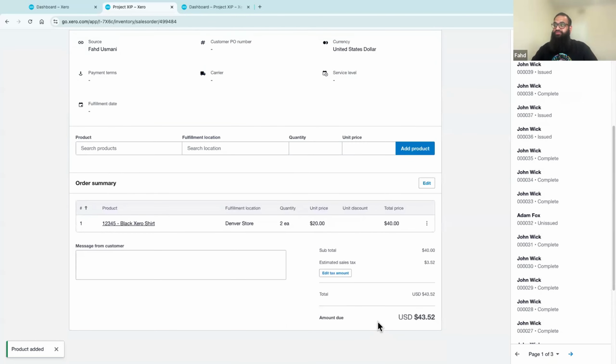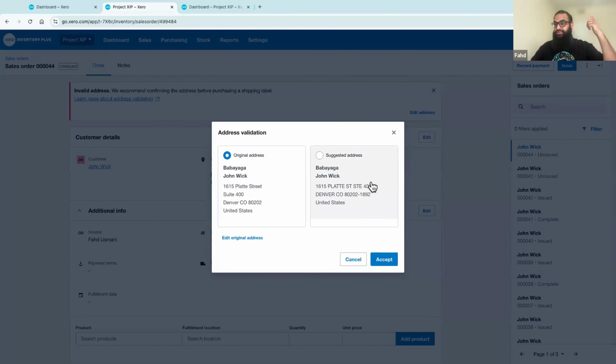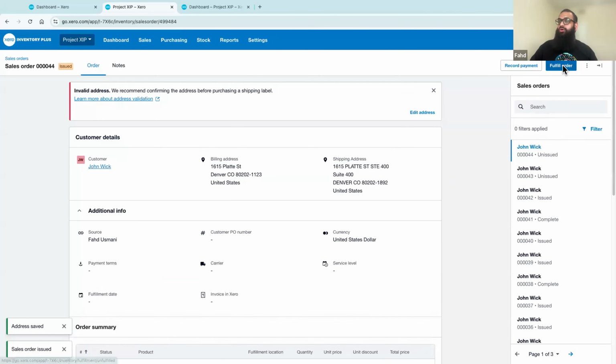Once I go ahead and confirm everything is here, notice the sales tax come in. Shout out to Avalara. That's being brought in and automatically calculated, and that'll be pushed out into Xero so that your sales tax reports are there. So I'm going to go ahead and issue, and I can update the address. You get those prompts to confirm, hey, does this line up with what we have in the USPS systems? Go ahead and accept that address. And now I can go to fulfill order.